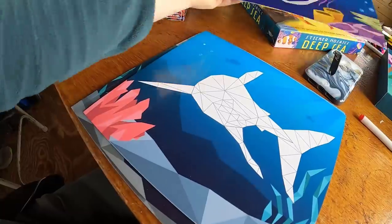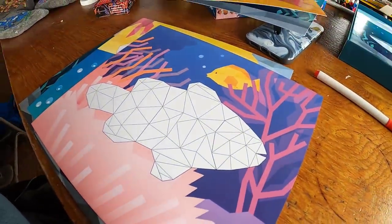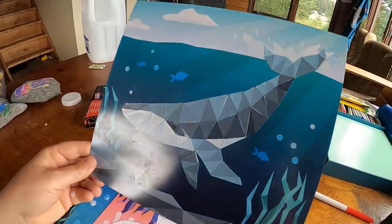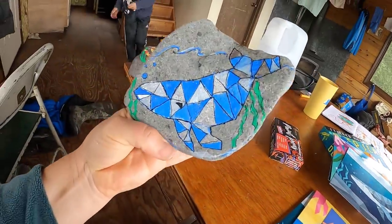So you have these cards and then you do the stickers. Well, this has inspired me in my rock drawing. After I did this whale last night, it inspired me for a whole new way to make some rock art.